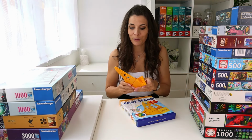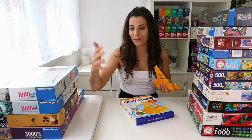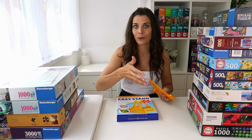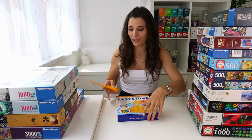So this is definitely going to be a lifesaver when I go to the worlds, because I don't normally puzzle with the picture, like I don't look at it, but once I finish a section I like to look up to see where this section has to go, just as a reference. So I'm really happy that I got this.